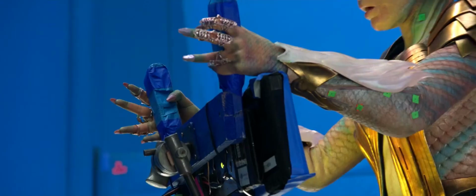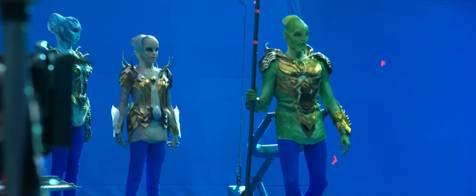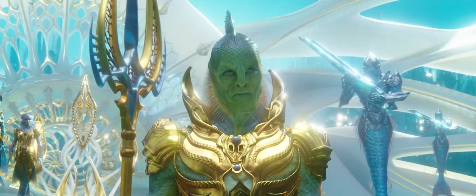We did full bodysuits from the waist up with silicone hand appliances and full silicone face pieces, cowls, contact lenses, and teeth. The only part that we may have in visual effects is a little bit of gill movement, but overall it's a full prosthetic makeup.